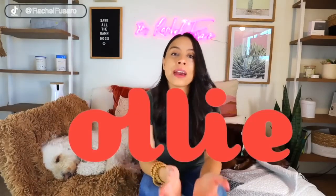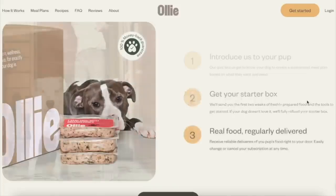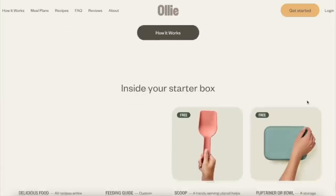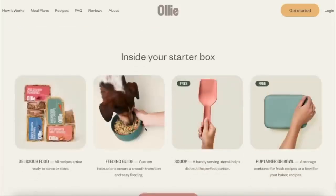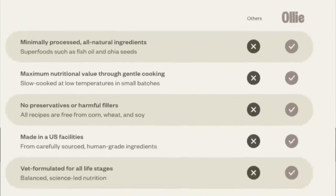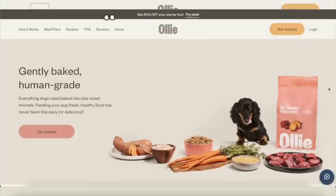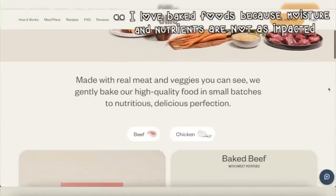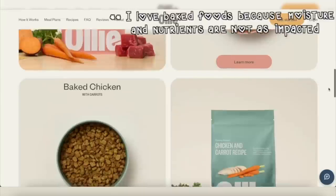Ollie Dog, or My Ollie, is another brand that actually ships directly to you specifically based on how much your dog should be eating to make it easy, is a kibble that I really like. And one of the biggest reasons is that it is baked at very low and slow temperatures. When you're ordering your kibble, you have the ability to add on fresh foods with any kibble, whether it's slowly baked or highly cooked or extruded at high temperatures.